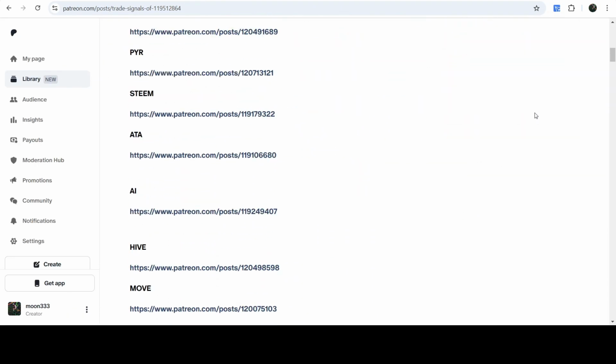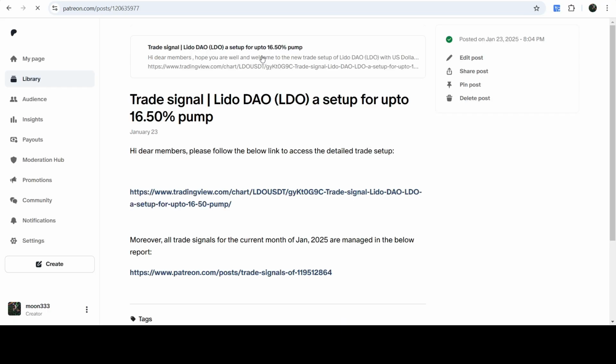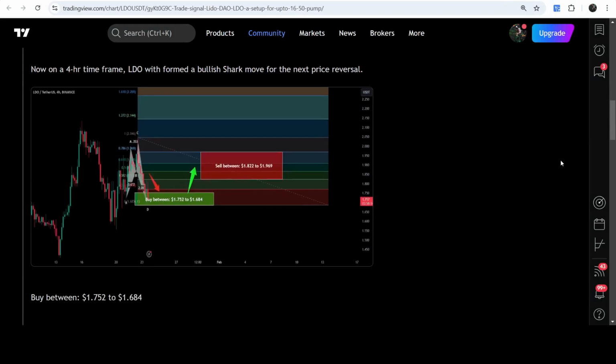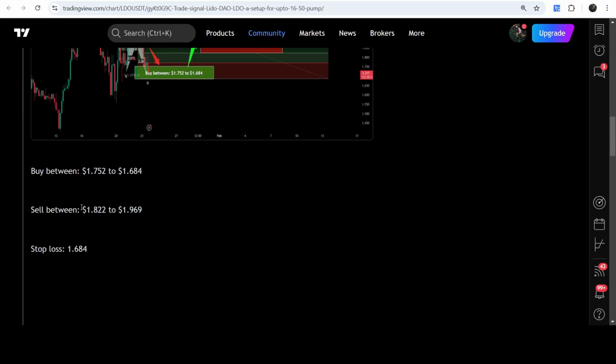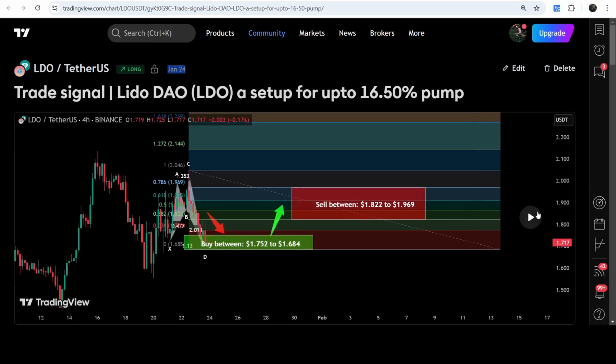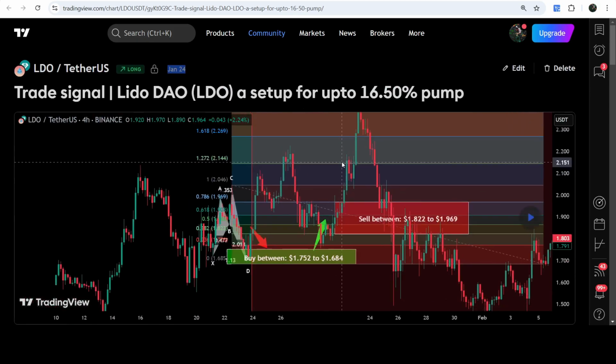You just need to open that report. If you would like to check or verify any trading signal, like the trade setup for LDO, you just need to click on the link for the trade setup, and it will take you to the TradingView chart. On this chart, you can watch the complete trade setup, and you can also see when I shared this trade signal. Like this trade signal I shared on 24th of January 2025 with the members. Here you can also see the complete trade setup: this is the buying zone, sell target zone, and the stop loss. To see how the price line moved after sharing this signal, you need to click here. After that, it will show you how the price line moved up from the buying zone and rallied to the sell target zone.